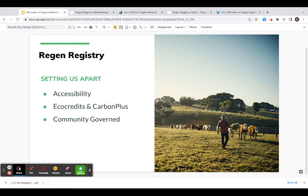Lastly, community governed. Regen Network has set out to create the first decentralized registry program, owned and operated by a community of experts and Earth stewards committed to ecological regeneration. This community of token holders will uphold the integrity and evolution of our system and be informed by those disproportionately impacted by the climate crisis.